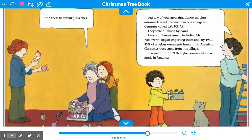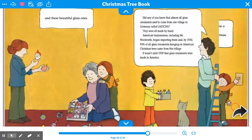Did you know that almost all glass ornaments used to come from one village in Germany called Lauscha? They were all made by hand. American businessmen, including Mr. Woolworth, began importing them, and then by 1930, 95% of all glass ornaments hanging on American Christmas trees came from this one village. It wasn't until 1939 that glass ornaments were made in America.